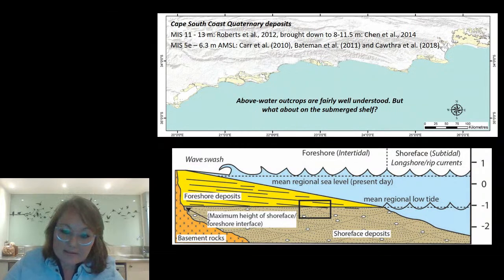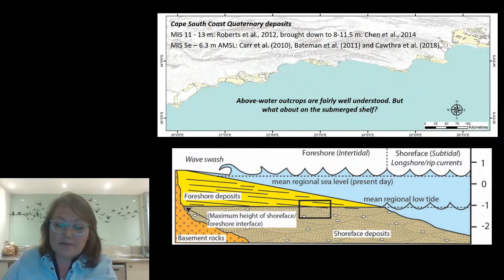When you're mapping out these sorts of deposits and looking to approximate sea level in a vertical rock sequence, for instance, at a river mouth or an estuary, what we're always looking for is a contact between shoreface deposits that are laid down under breaking waves and foreshore deposits, which are laid down on beaches. If you can map out that contact, that approximates mean sea level to within about 2 meters.